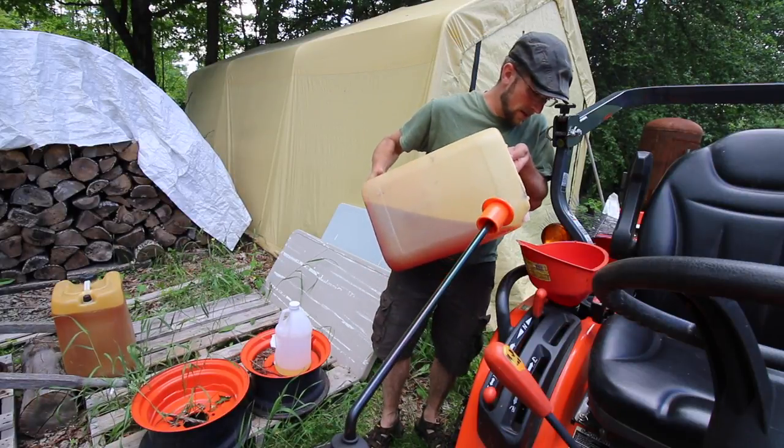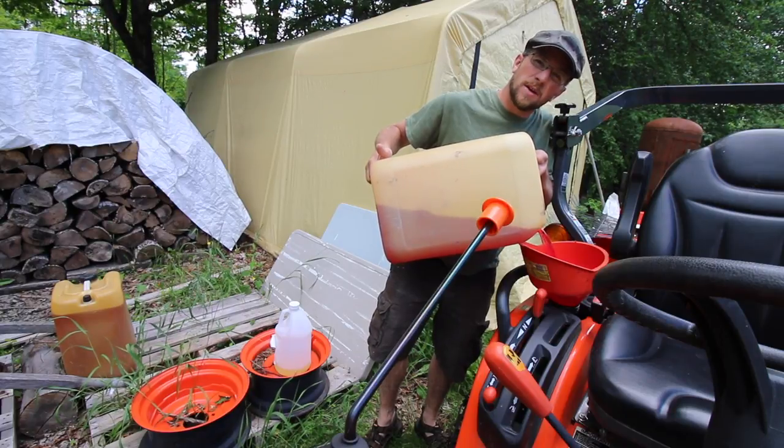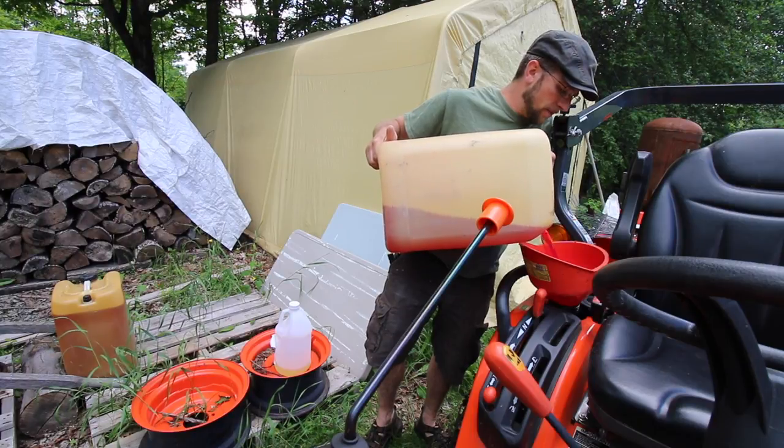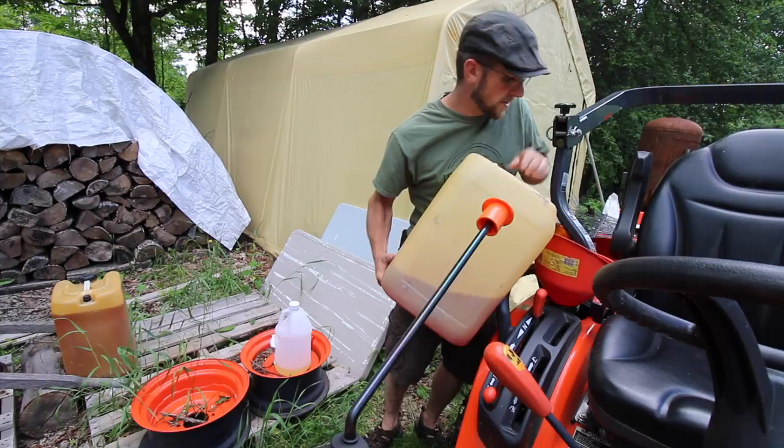I don't know what it is, but there is just something so satisfying to me when I'm mowing the field. I really enjoy it. I don't want to do it all the time. I'd rather let the animals do it.